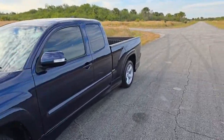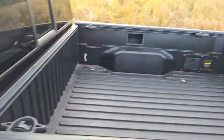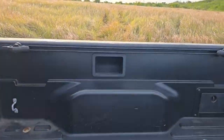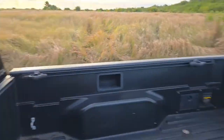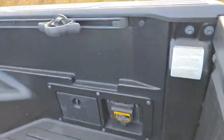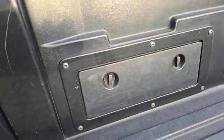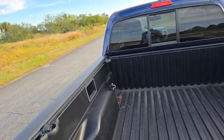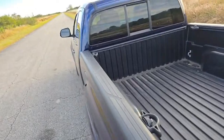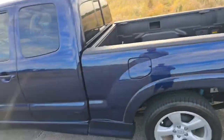It does have a 6-foot bed, and I'll show you. So it has a 6-foot bed with a bunch of little cubby holes. You guys can see there. It has tie downs. And it also has an inverter right here. You can plug in household items right there. It does have storage here, storage there. It can do all the things you need it to do as a truck.